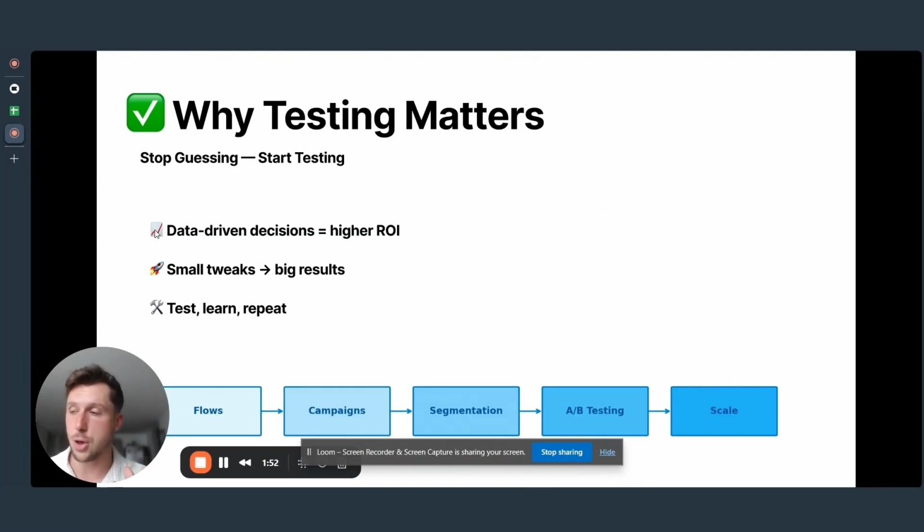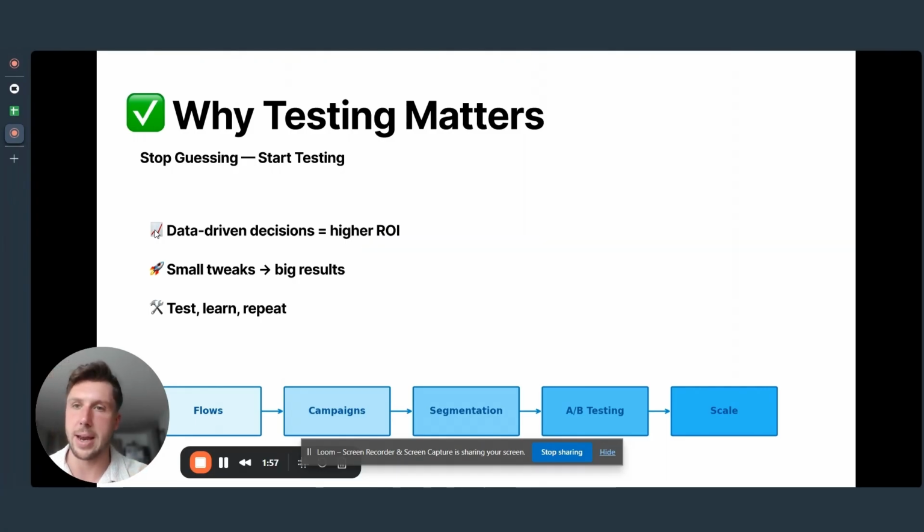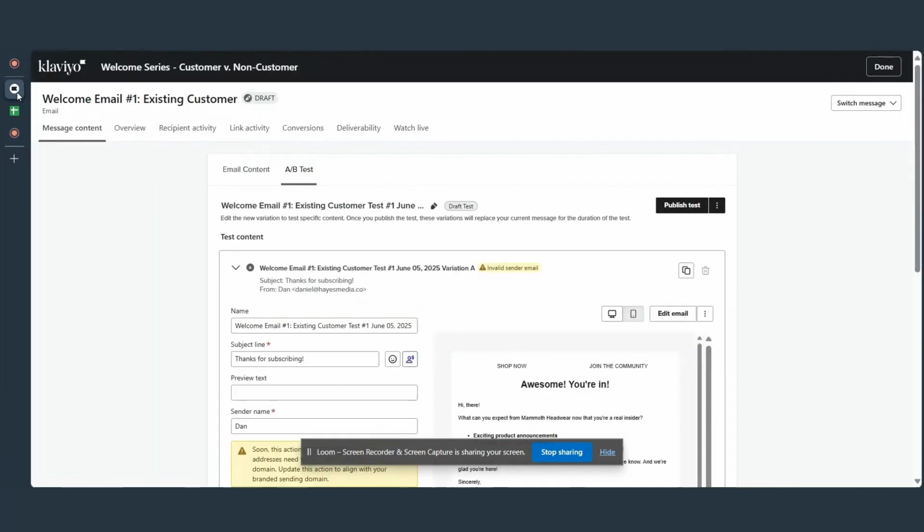So today, as I mentioned, I'm going to be giving you the 8 tests that are essential, and I'll show you exactly how to set them up in Klaviyo. First of all, starting with subject lines. Okay, so let's move over to Klaviyo.